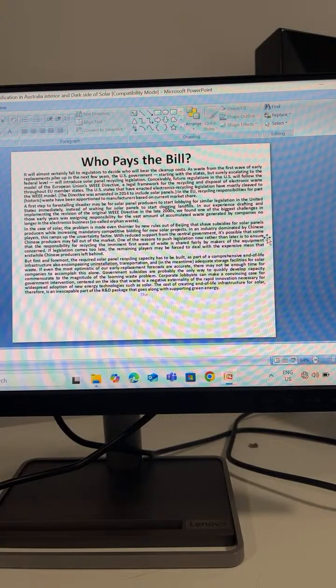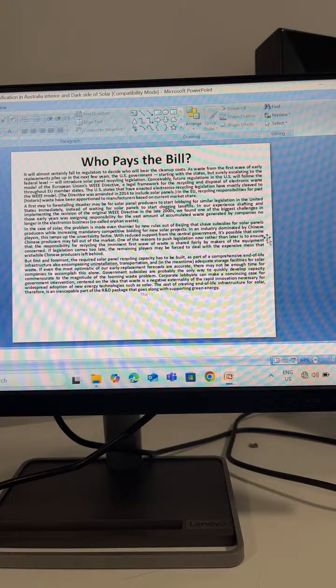The US states that have enacted electronics recycling legislation have mostly cleaved to the WEEE model. The directive was amended in 2014 to include solar panels. In the EU, recycling responsibilities for past historic waste have been apportioned to manufacturers based on current market share. A first step to forestalling disaster may be for solar panel producers to start lobbying for similar legislation in the United States immediately, instead of waiting for solar panels to start clogging landfills.